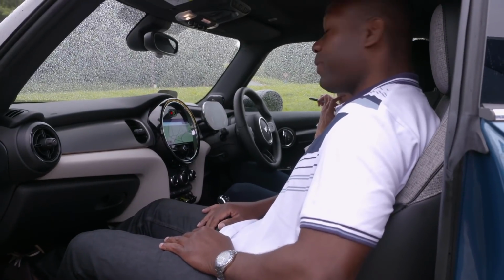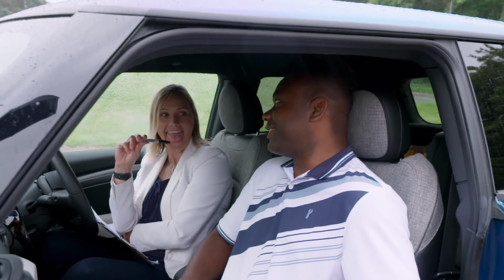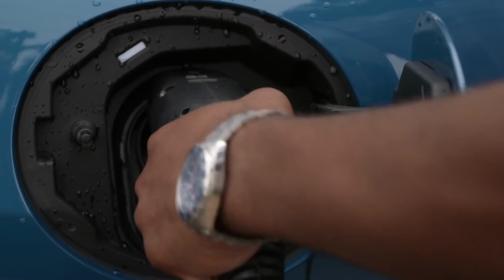4, maybe? Yeah, I'm happy with 4. OK, 4. Ease of charging. It's raining, so that's your job. You can go outside. Thanks. The charge port is located on the driver's side. You push that, you pull that out, and then you whack this in.